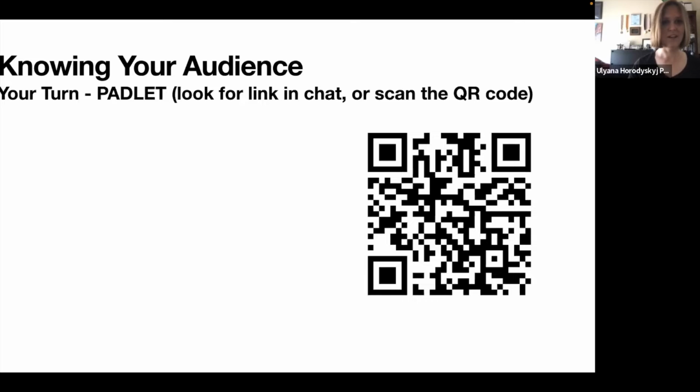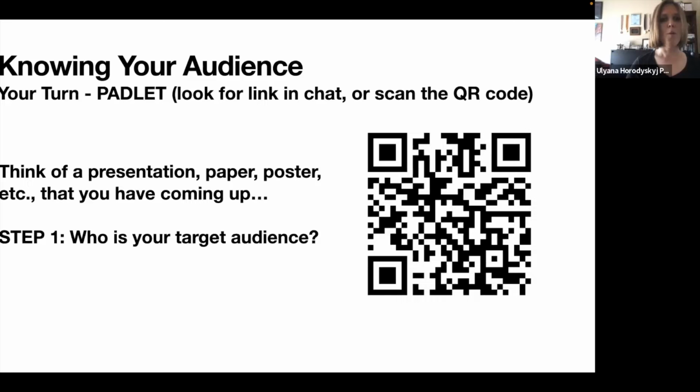And speaking of which, all right, we're going to take our little break now here. So you can scan this QR code, which will take you to the Padlet, or Jane will put a link in the chat. So you can do either if you want to still see the screen here and do this on the phone, or if you want to do it on your computer. But here's the prompt. Think of a specific presentation, paper, post, or whatever that you have coming up. Step one on the Padlet is to figure out and tell us who is your target audience.